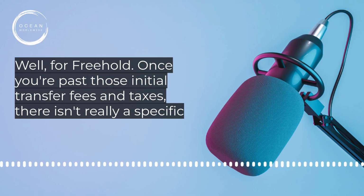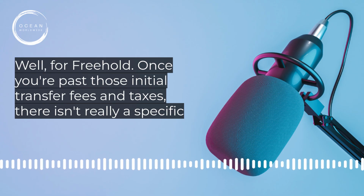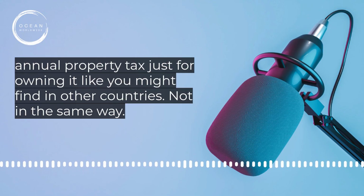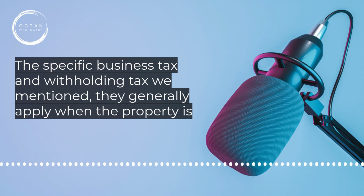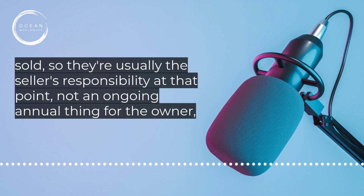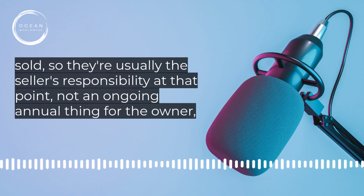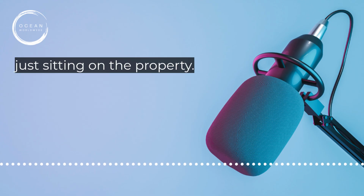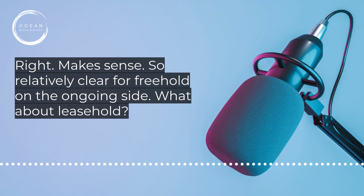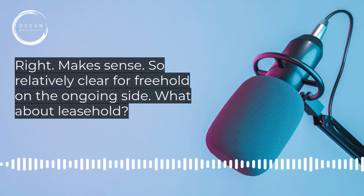Well, for freehold, once you're past those initial transfer fees and taxes, there isn't really a specific annual property tax just for owning it, like you might find in other countries. Not in the same way. The specific business tax and withholding tax we mentioned generally apply when the property is sold. So they're usually the seller's responsibility at that point, not an ongoing annual thing for the owner just sitting on the property. Right. Unless, of course, you become the seller later on. Right. Makes sense. So relatively clear for freehold on the ongoing side.